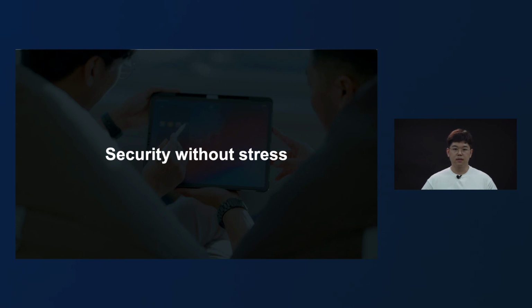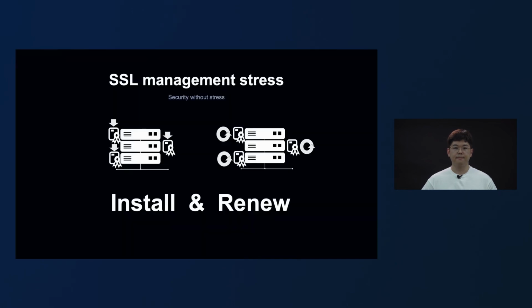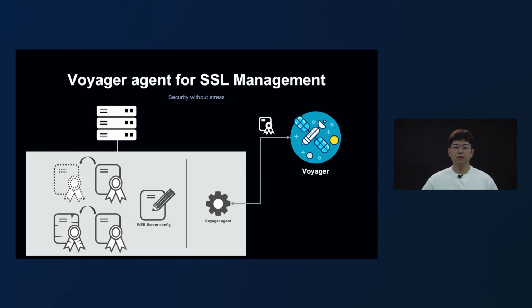Then, what is the ultimate goal of Voyager? It is ensuring security without giving any stress to the users. It's actually quite tricky for engineers to manage and use SSL certificates. They only do it once a year, so there is a lack of familiarity, while being concerned about a mistake they could make that could cause a failure in the service. This concern will grow if the number of servers they have to manage is in the tens or hundreds. The stress the engineers feel in this process is greater than we can imagine, especially for an engineer who has experienced a certificate-related failure. So Voyager is aiming to automate all processes.